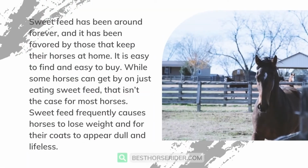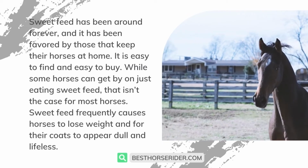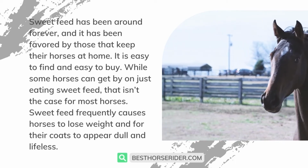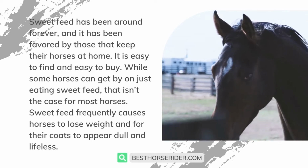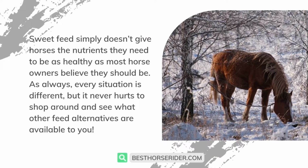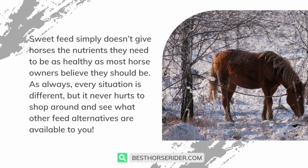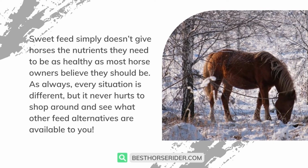Conclusion. Sweet feed has been around forever, and it has been favored by those that keep their horses at home. It is easy to find and easy to buy. While some horses can get by on just eating sweet feed, that isn't the case for most horses. Sweet feed frequently causes horses to lose weight, and for their coats to appear dull and lifeless. Sweet feed simply doesn't give horses the nutrients they need to be as healthy as most horse owners believe they should be. As always, every situation is different, but it never hurts to shop around and see what other feed alternatives are available to you.